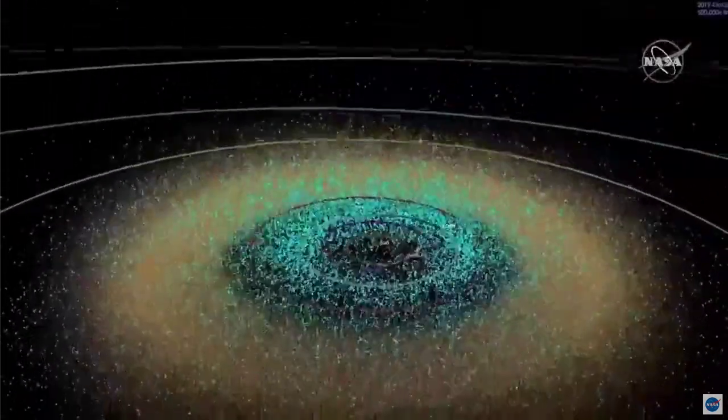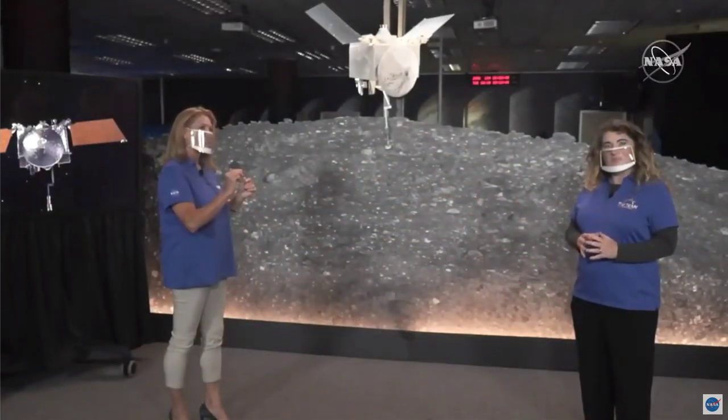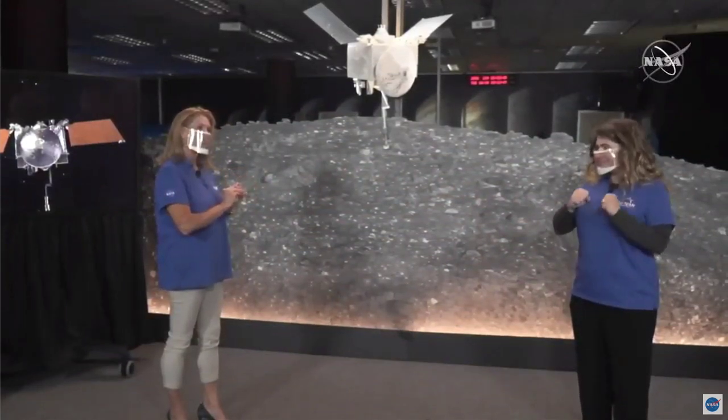OREX has reached the third and final natural feature tracking attitude. The spacecraft will hold this fixed attitude until TAG.